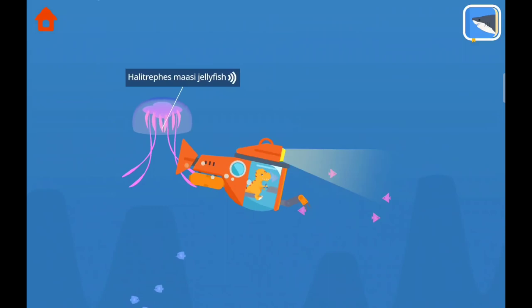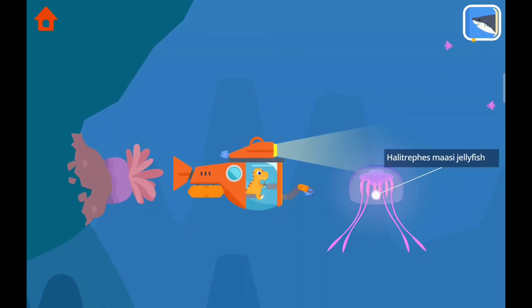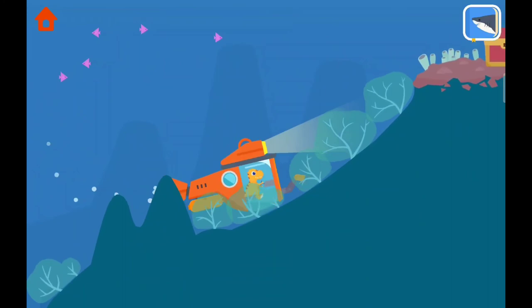Halitrephes maasi jellyfish. Halitrephes maasi jellyfish have no light of their own. Their vibrant colors look like fireworks in the deep sea when illuminated by light. The firework jellyfish is extremely rare, as only a dozen have ever been sighted.